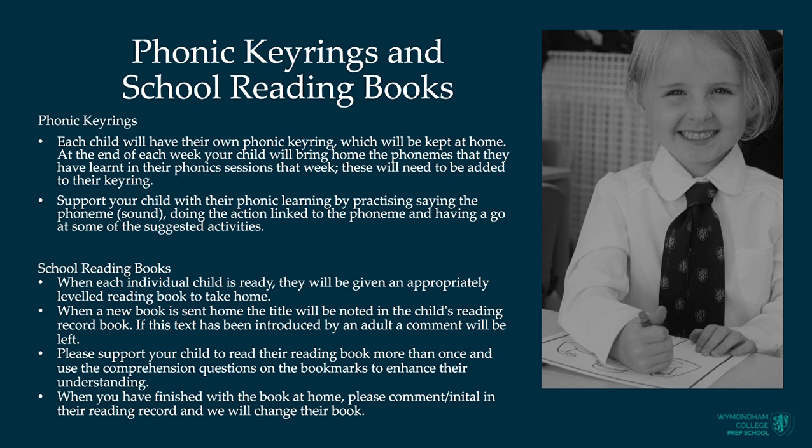When each individual child is ready, they will be issued an appropriate levelled reading book to take home. When a new book is sent home, the title will be noted in the child's reading record book, and if this text has been introduced, been read with an adult, then a comment will be left. Please support your child at home by reading their reading book more than once so they are getting more fluent with their reading and getting a good level of comprehension, by asking also the questions on the bookmarks that we all provide to enhance their understanding of what they've read. When you have finished with the book at home, please comment, initial inside their reading record, bring it back into school, and we will change the reading book for the child.